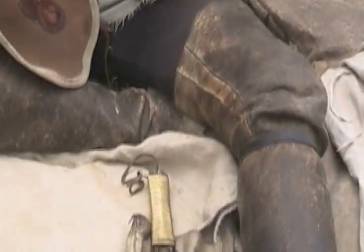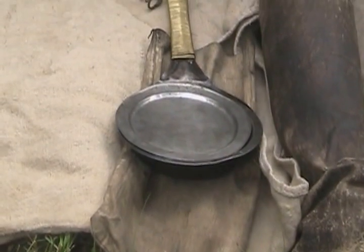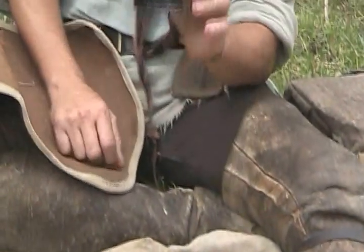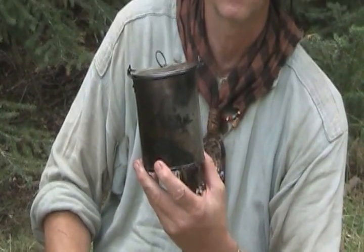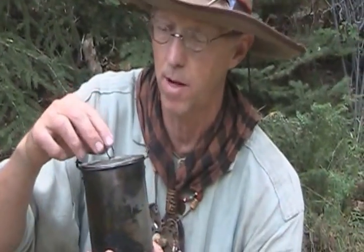Staying with the cookware, the next thing I carry is a little boiler. A little tin boiler. Again, a tinsmith friend of mine made this. And this is where I put all my soups, stews. If I'm making chocolate, boil some chocolate up, use that. So between the frying pan and this boiler, I can make most of my meals.